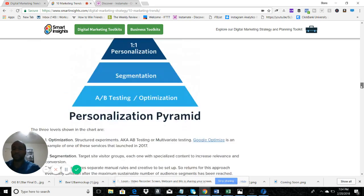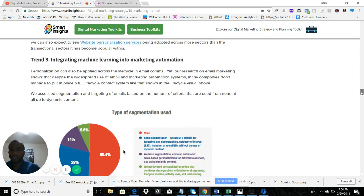So let's jump down to number 3. Okay, so number 3 is one of my personal favorites: integrating machine learning into marketing automation. So what they say is personalization can be applied across the life cycle and e-commerce, all right? So basically this is kind of an extension of what we just talked about, but now creating automation to go into that, right?